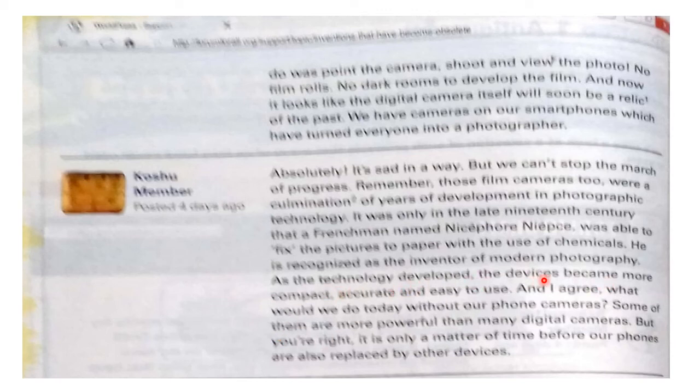As the technology developed, the devices became more compact, accurate, and easy to use. Now, the technology could not stay at that point only, it had to develop, and it developed. And I agree, what would we do today without our phone cameras? Some of them are more powerful than many digital cameras, but you were right. It is only a matter of time before our phones are also replaced by other devices. Now, see, this member agrees with that previous member that these smartphones may also be replaced by some other devices in a short time.